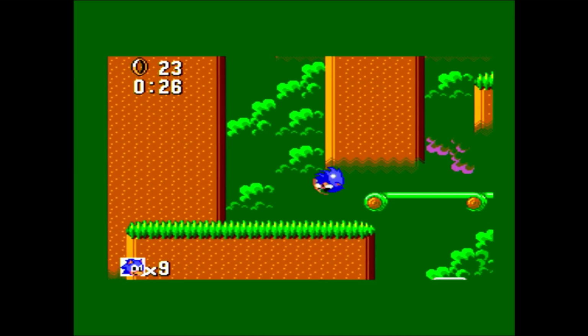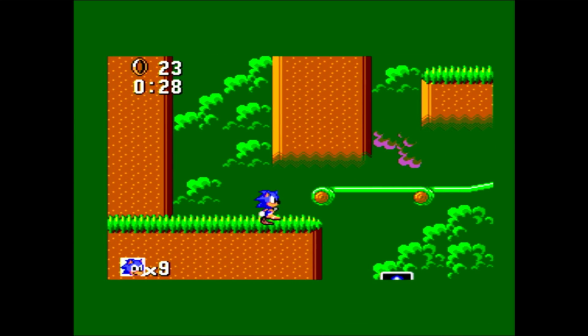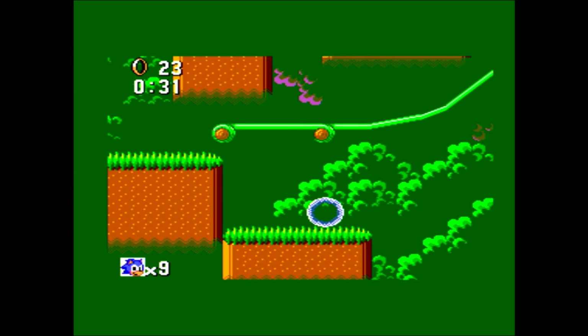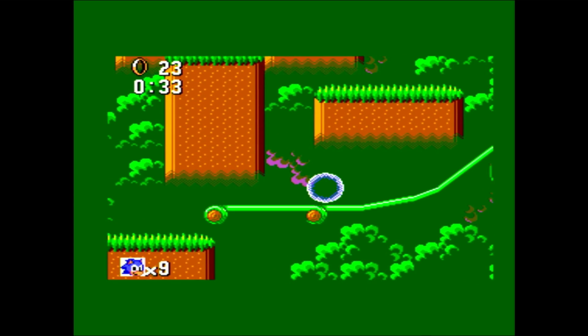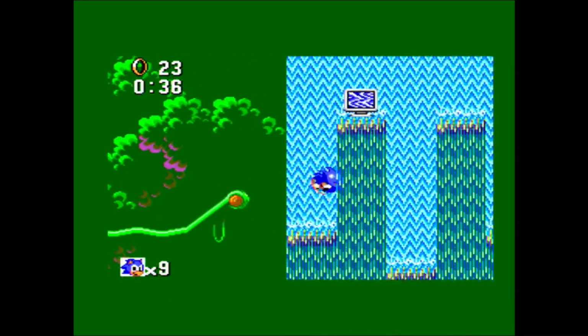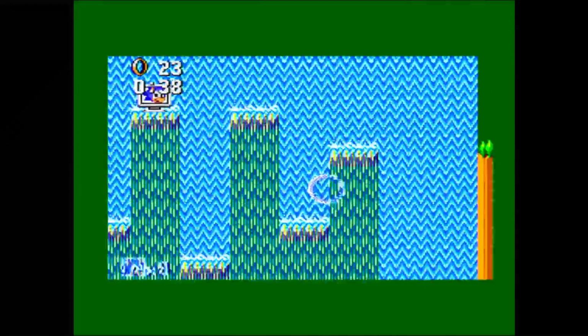The levels are fantastic, and it's not just a demake of the Mega Drive version, it's a completely different version of Sonic, which at the time made it an essential purchase. It wasn't a case of, oh, it's not as good as the Mega Drive version. It's a completely different game and it was well worth owning both of them.